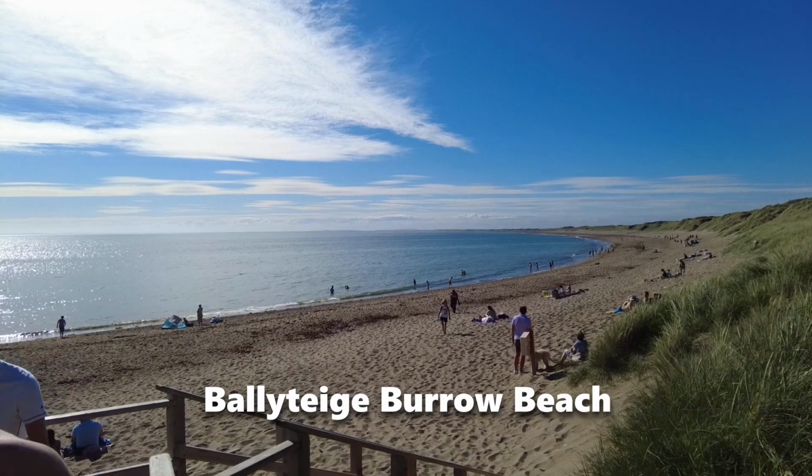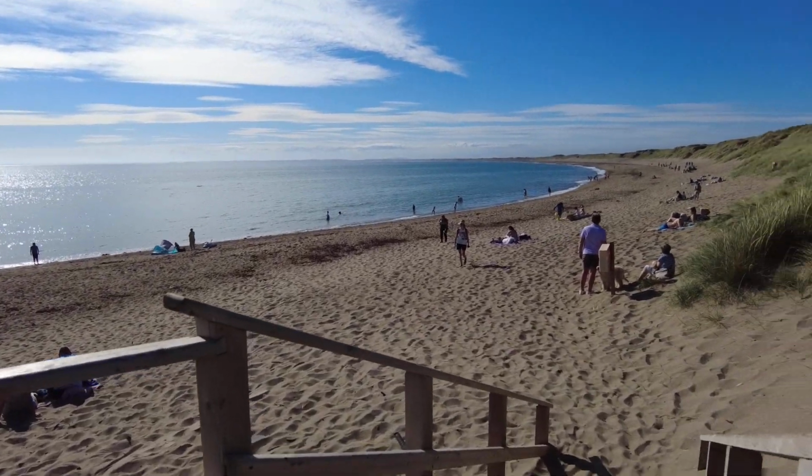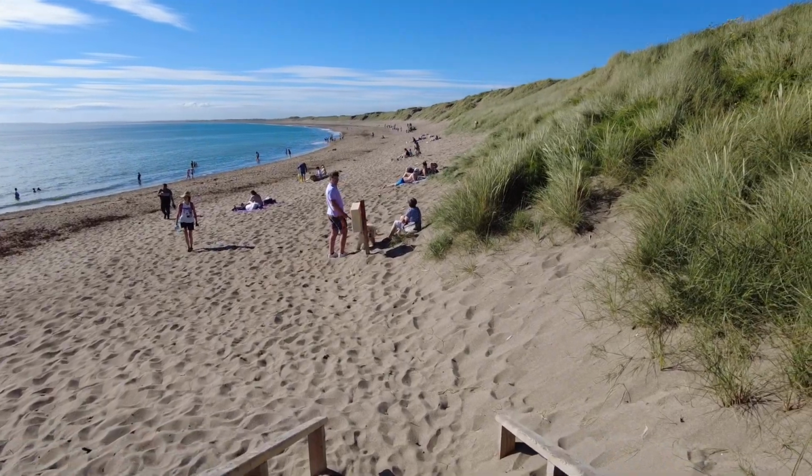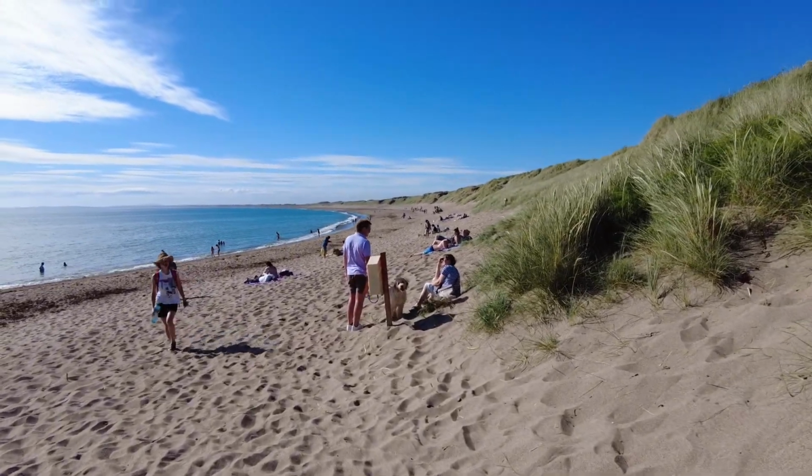Have a look at that beach now. Coming onto it, see the steps. They've done a good job with these steps here, and the beauty of it, everyone is socially distancing.